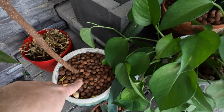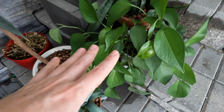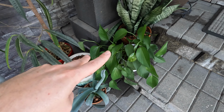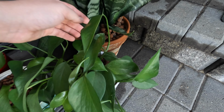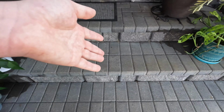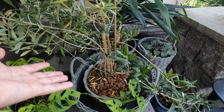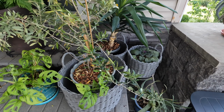You may be wondering what these little balls are on top of my houseplants. I put them on nearly all of my houseplants because it helps with both gnats and to conserve water. So you can plant some things completely in LECA, like this pothos right here. They do pretty well just growing in water. But the other stuff has soil and LECA on top of it to help conserve some of that moisture and prevent any fungus gnat issues. Now let's take a look at the real garden.